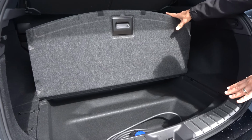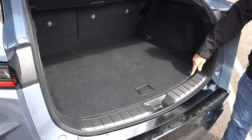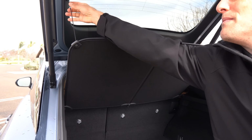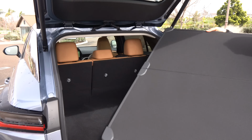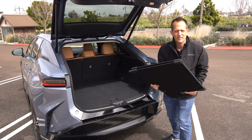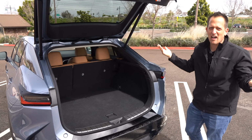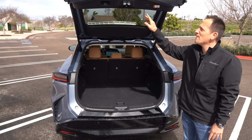Large cargo area, plus you have all your charging accessories, but I want to show you a cool trick. This is obviously the security shade. Watch how easy it is to just take off. Some of these are so cumbersome. Now watch this, you ready? Abracadabra, alakazam, folds. And then you know how a lot of times you have like nowhere to put it? Voila, done. Hidden underneath the cargo floor. Like the way they have that set up.